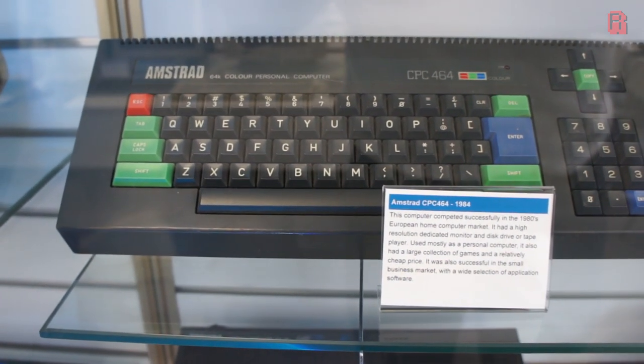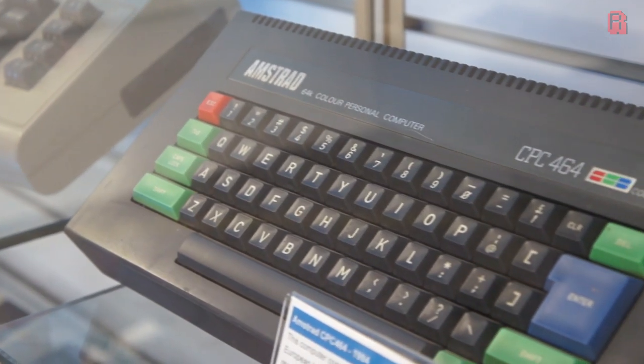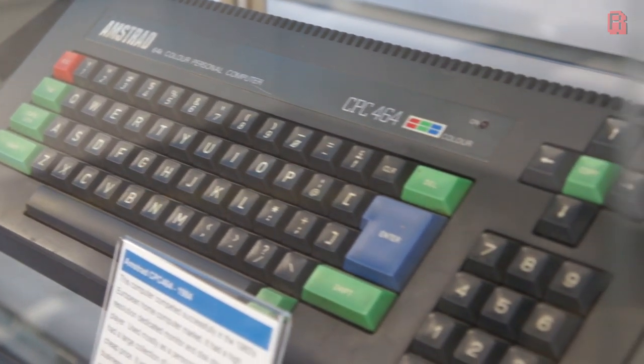But we don't want to show you these through the glass of a cabinet. We're going to clear the table here. We're going to find as many CPCs as we can. But first, we need to go down into the vault. We need to dig them out. It's time for some digital archaeology. Have you got your hat? I've come prepared, Neil. Let's see what we can find. Let's go.